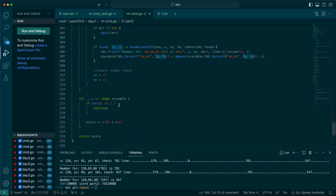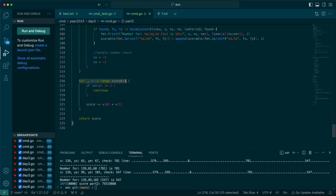This allows us at the very end to loop through our scoreable set, and if there's anything with more than 2 or less than 2, we can just eliminate. So if there's a number by itself, the instructions were clear on that. Otherwise, you add it to the score by multiplying the 2 numbers. That's what gives us our final value here.